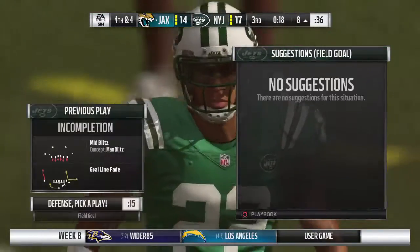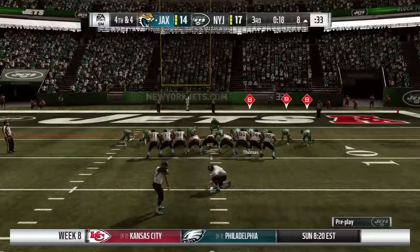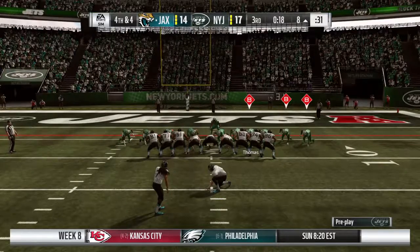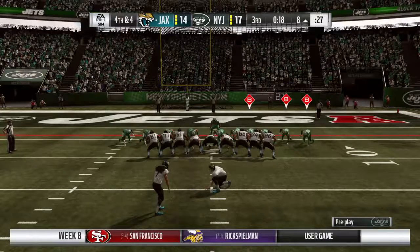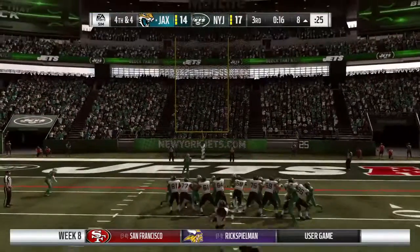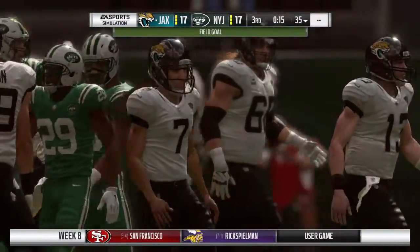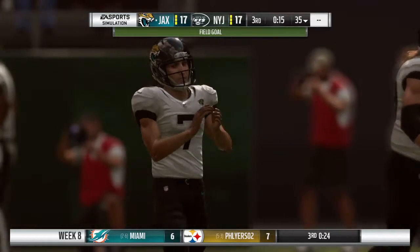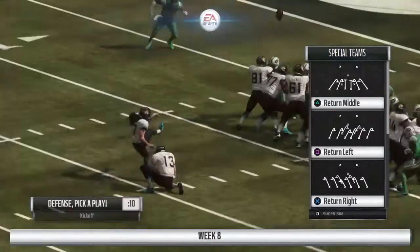They may be snapping the ball near the goal line, but all you're thinking defensively, keep them out of the end zone. Force the incompletion, force them into going for 3 and not giving up 6. And his kick is good. And that will tie things at 17 all. That drive took him inside the 10. Good job defensively to hold him to 3.